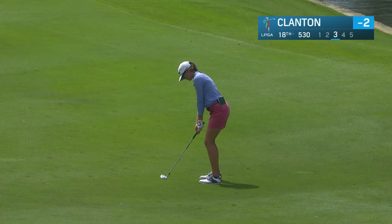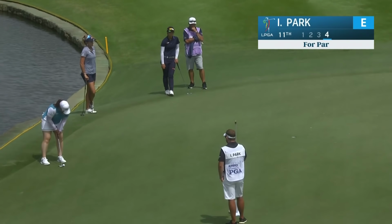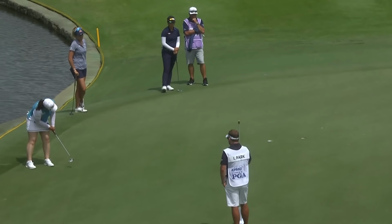This is Sydney Clanton with her 3rd at the par 5. This will be interesting, how the PGA of America sets this up as the week goes on. Of course, that shot coming over water, a beauty there, delivered by sand saves so far this season. And as good as she putts, that's not the most impressive of her stats.